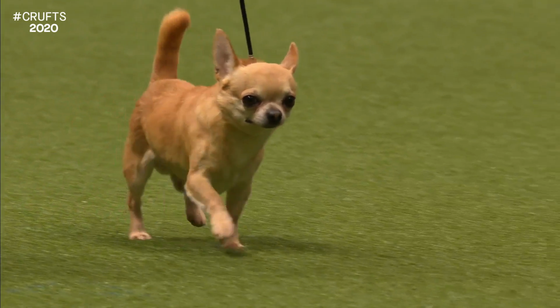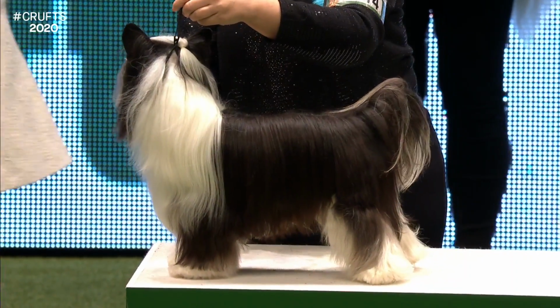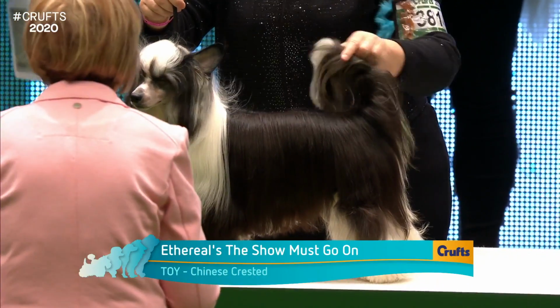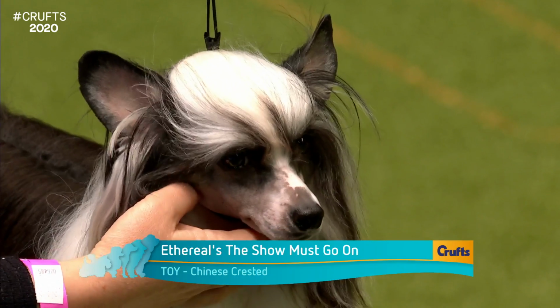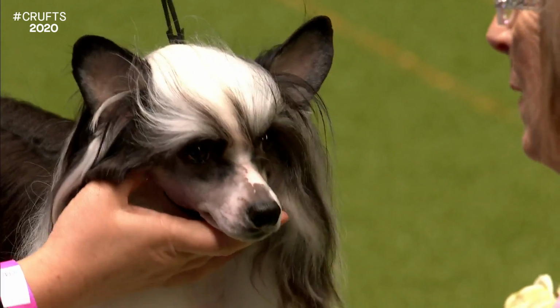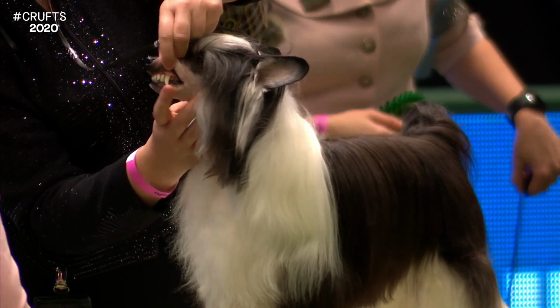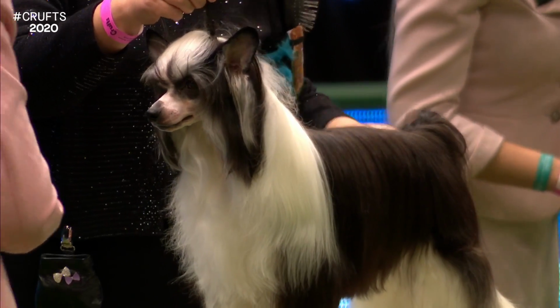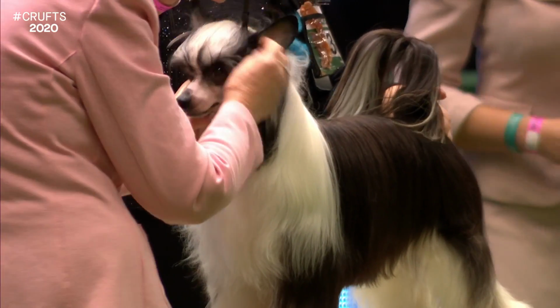And the next breed on the table is the Chinese Crested. Now this unique little dog comes in two varieties, the hairless and the powder puff, which is the least numerous and is the one we're seeing here. It should be covered in a veil of long hair, and they were originally owned by families in the Han Dynasty in China. They should be graceful and alert.